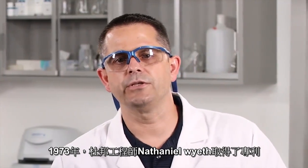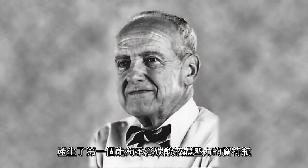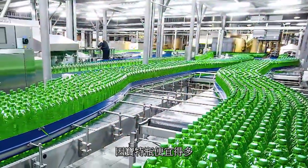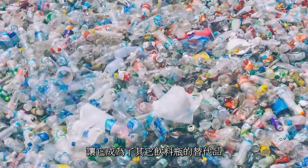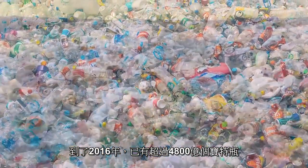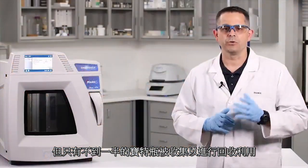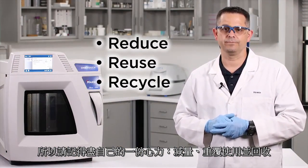In 1973, DuPont engineer Nathaniel Wyeth patented polyethylene terephthalate, or PET bottles, the first plastic bottles able to withstand the pressure of carbonated liquids, thus creating a much cheaper alternative to beverage bottling than ever was possible with glass. A downside to this is that by 2016, more than 480 billion plastic drinking bottles were sold across the world, and less than half were collected for recycling. So please remember to do your part. Reduce, reuse, and recycle.